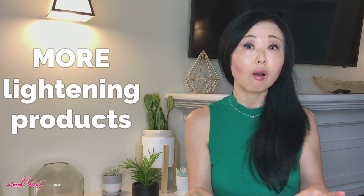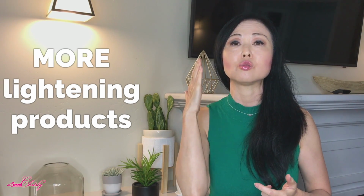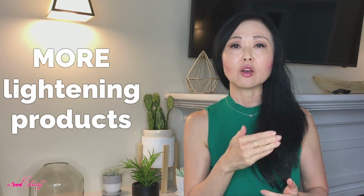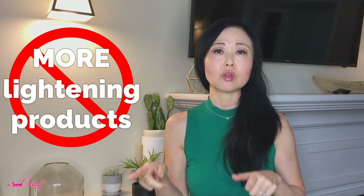She's a Fitzpatrick type 4, which means that she can tan pretty easily. So what we had to do with her, especially during the summer, is this: most people want to use more lightening products or anti-aging products to exfoliate, to get their skin lighter. But it's actually counterintuitive. What research has shown now is that during the summer, where you think you need to be using more lightening products, you actually want to back off from that a bit.